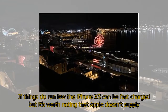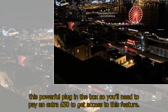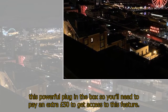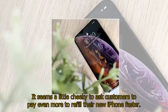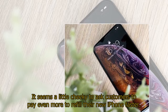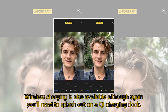If things do run low, the iPhone XS can be fast charged, but it's worth noting that Apple doesn't supply this powerful plug in the box, so you'll need to pay an extra £50 to get access to this feature. Not packing a more powerful plug in the box is still baffling to us, especially with the XS already costing so much. It seems a little cheeky to ask customers to pay even more to refill their new iPhone faster. Wireless charging is also available, although again you'll need to splash out on a Qi charging dock.